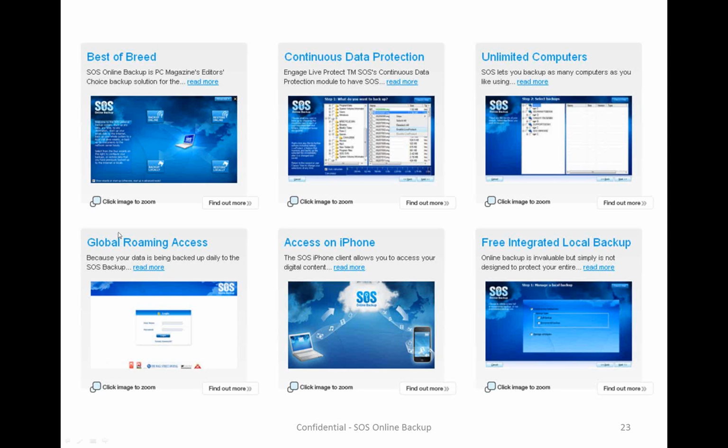Global roaming access, so you can access your data from any web-enabled device through a browser interface, whether that's Linux, Mac, netbook, notebook, or iPad. We've also got Android coming this year.